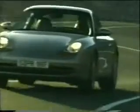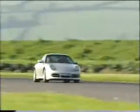But the new Carrera has upset a few of the diehards. Their beloved air-cooled engine is now chilled by water, and the handling has lost its characteristic nervousness. So, will the GT3 put a smile back on their faces? You bet it will.